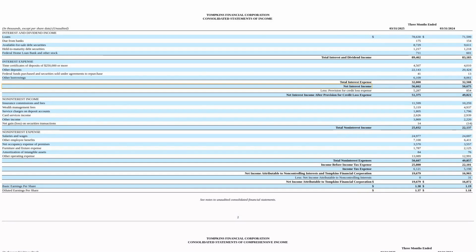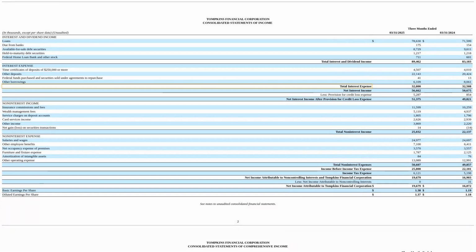Now, where does the money come from to pay it out? They spent about $32.8 million in interest, not much different from the $32.55 million the year prior. Basically, it shows they have managed to balance making income without a proportional increase in costs. A win. However, the report highlights one detail: their provision for credit losses has gone up.